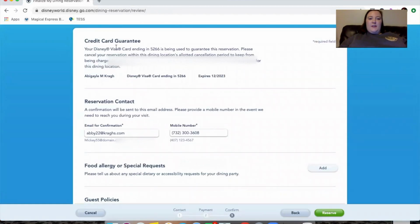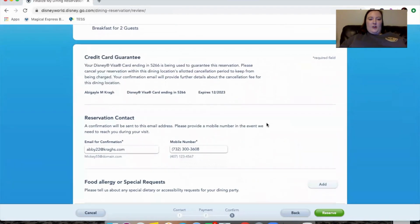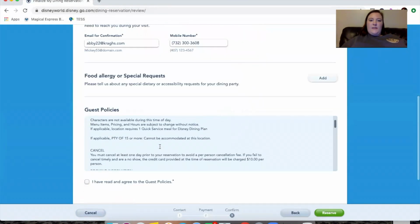Here it's showing the credit card guarantee so that you can verify it's the correct card. It's asking for an email to send the confirmation to. It'll automatically fill in with your My Disney Experience email address and then your cell phone number. On this page, you can also click in to add any food allergies or special requests. This would be a wheelchair accessible table, something like that. It's a very basic page.